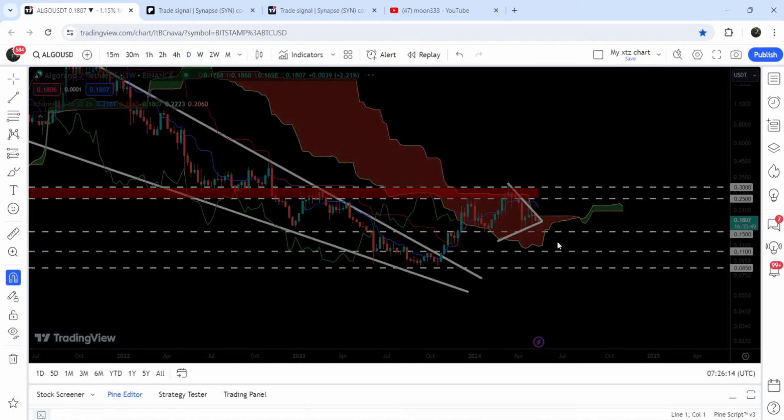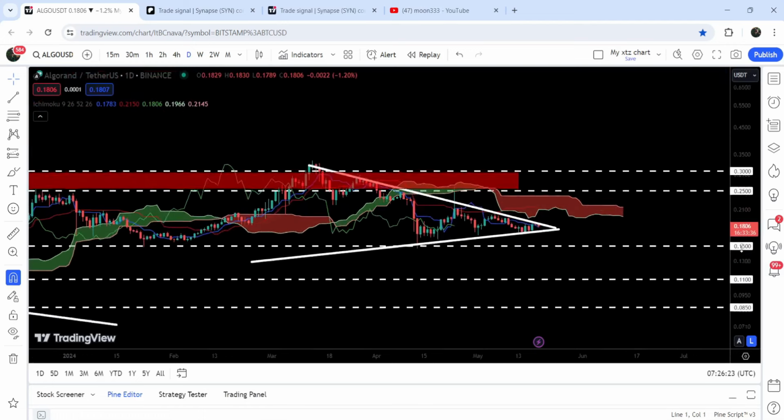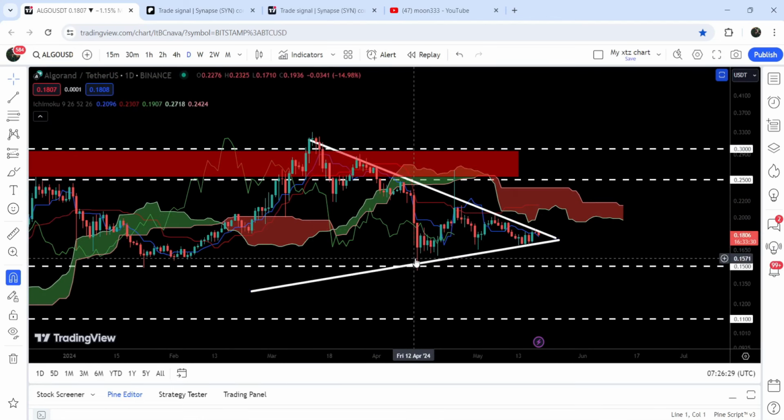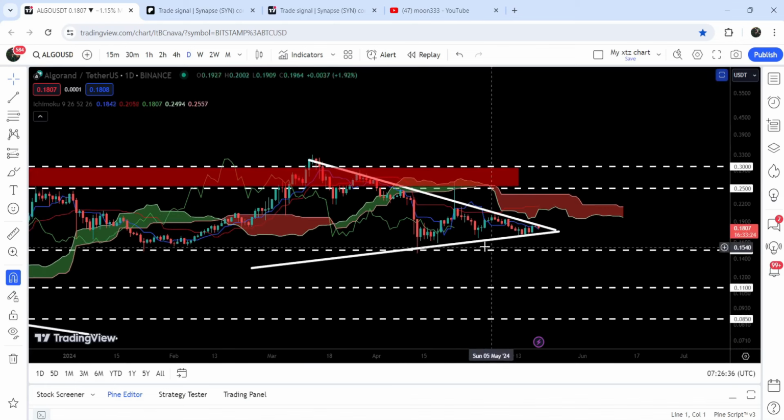In here, for the past several days, Algorand is moving inside a symmetrical triangle. And right now, you can see that the movement is quite squeezed inside this symmetrical triangle. By the way, we found the resistance here on 12th of March, and after this big drop here on 3rd of April, when we had a bounce from this symmetrical triangle here, we found the support. And then you can see that while moving inside this support and resistance, now the price line is quite squeezed. The movement of the price line is quite squeezed inside this symmetrical triangle.